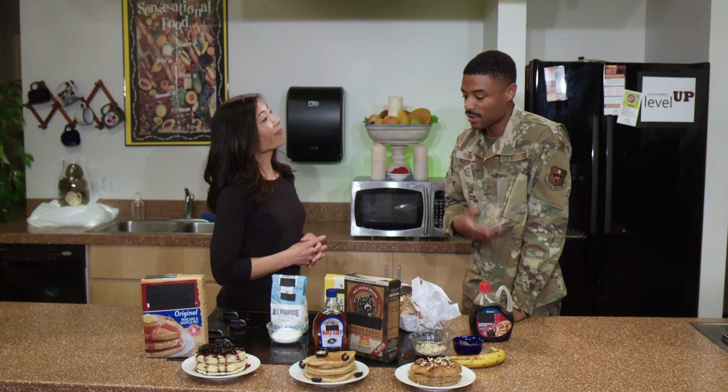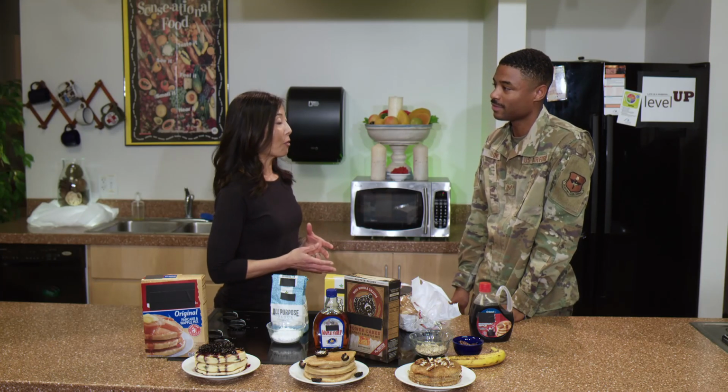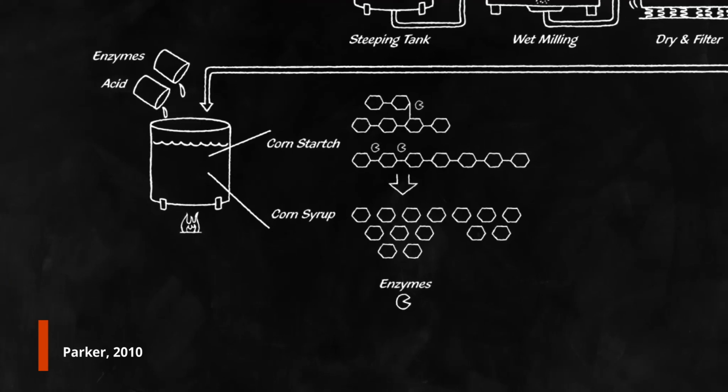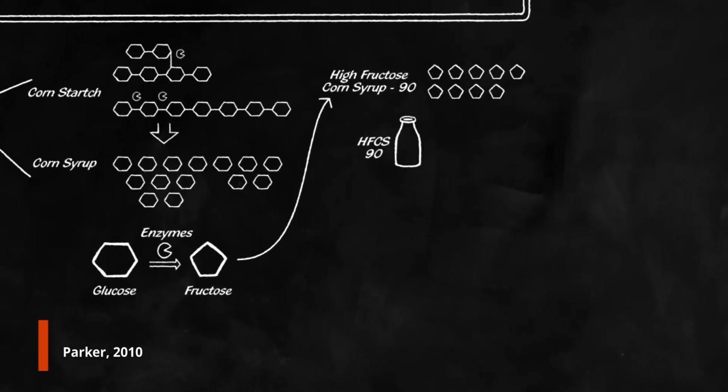Okay, so that's glucose, fructose, and sucrose. I feel like I'm sensing a theme here. Right. If it ends in ose, it's a sugar. Okay, got it. Now, since most people want to drizzle something pretty sweet on their pancakes, food manufacturers process corn syrup even further. They add another enzyme that converts the glucose into fructose. The result is a corn syrup with about 90% fructose and 10% glucose.